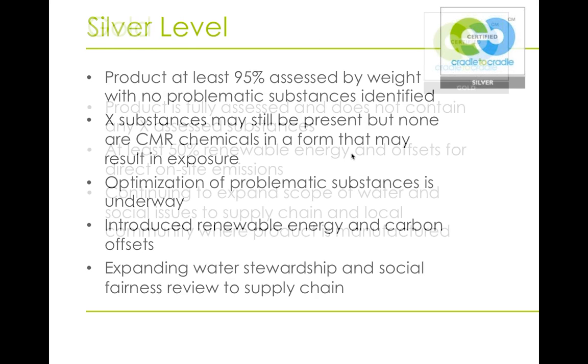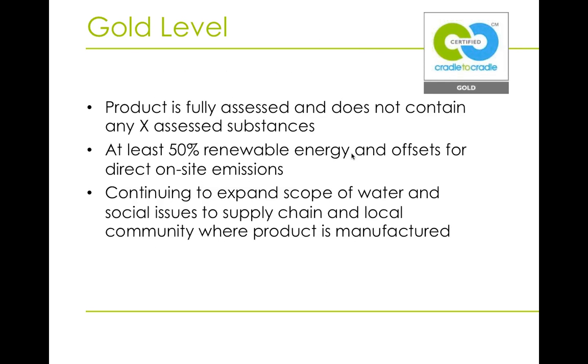Okay, so gold level is what we want. Gold level products and materials are what we strive for. So at this point, a product is fully assessed and does not contain any excess substances. At least 50% of the product is produced using renewable energy, and offsets have been purchased for direct on-site emissions. You're continuing to expand the scope of water and social issues to the supply chain and to the local community.